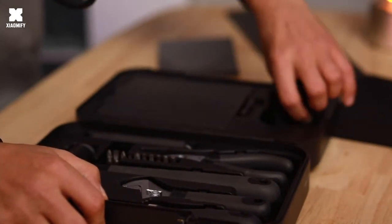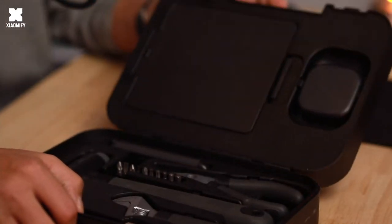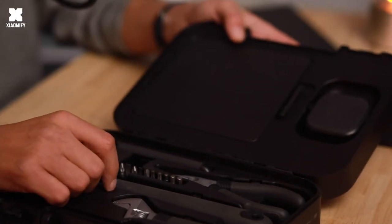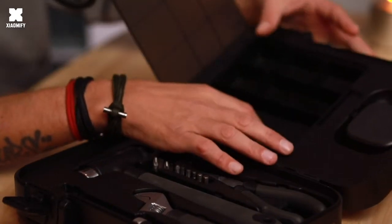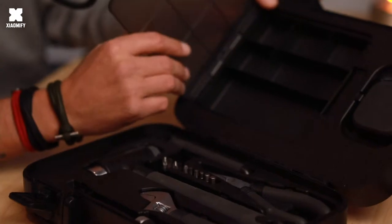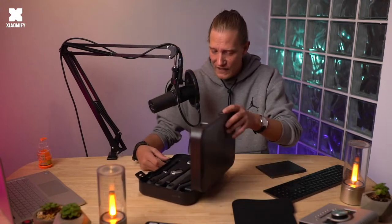And a ruler here in the back. And why I wanted to show you that, I'm not sure if you guys find this one online, but I was very disappointed because in the images on the Xiaomi website, it shows that this one is actually filled with screws and plugs and all kinds of stuff. But when you get it, it's empty. So that is a little bit disappointing. I thought it was gonna be filled, but apparently no screws in there.